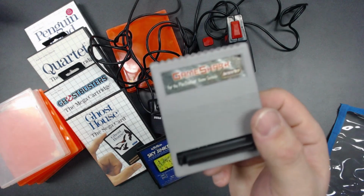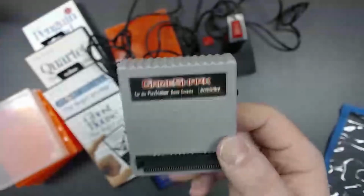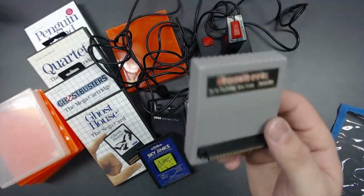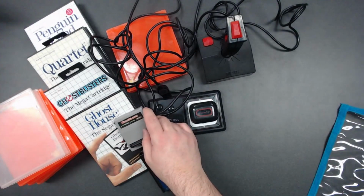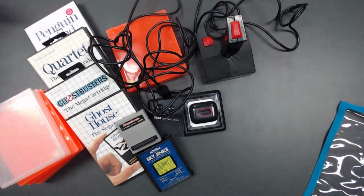But this is also one of the last generations. PS2 I think was the last, but this is one of the last generations where you had these little augmented devices where you hook it up so you can cheat in your games or whatever. And I thought that was really cool. I had one back in the day, and it's good to have it again.